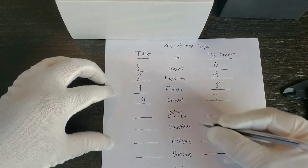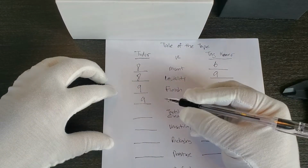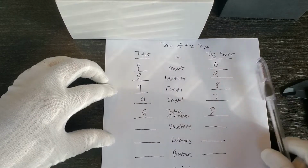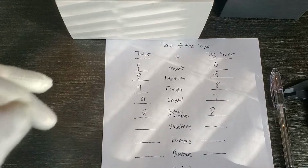This is going to be tough. For Tactile Elements here, I'm going to give a 9 and an 8. I'm giving the edge to Tudor. Their clasp is just a lot better.